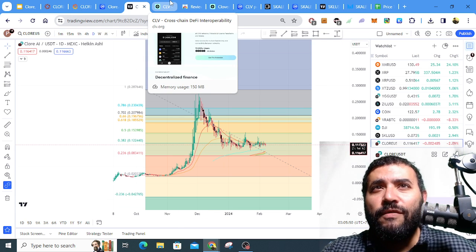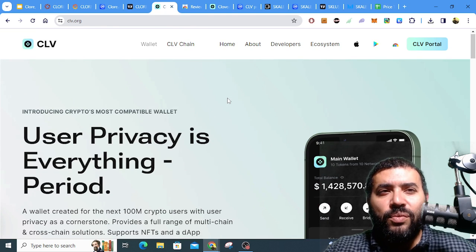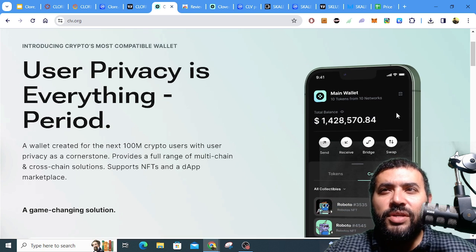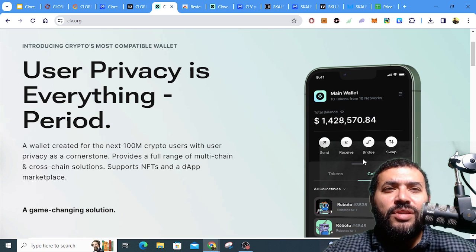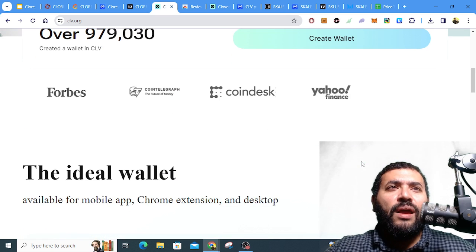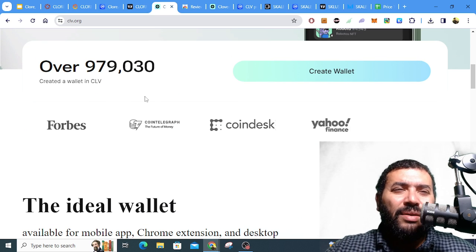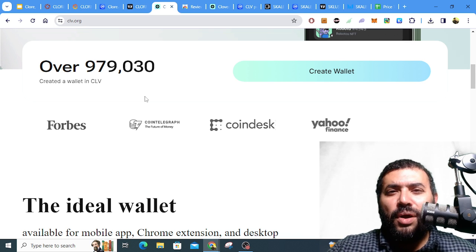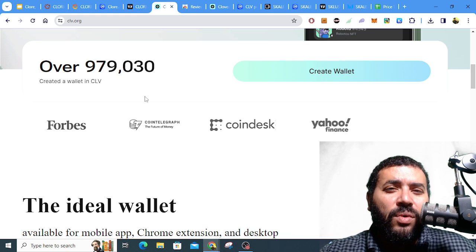Let's move on. Clover Finance. I would love to love this, but I'm going to say 2 out of 3 in this video is not bad. The website looks sleek. You can see pictures on your phone. That looks cool. It looks like a good design. This is something that I first saw here and I wanted to be excited about. Over 979,000, whatever. This is not that young a cryptocurrency by blockchain technology standards. It was created, I believe, in 2021. Last bull run, it was around maybe 2020.